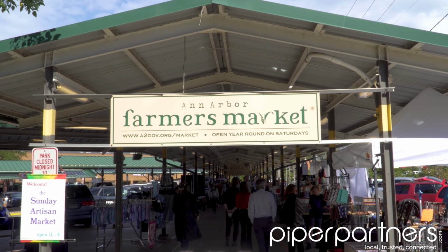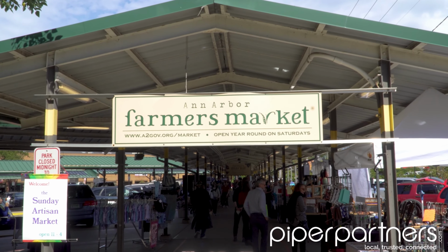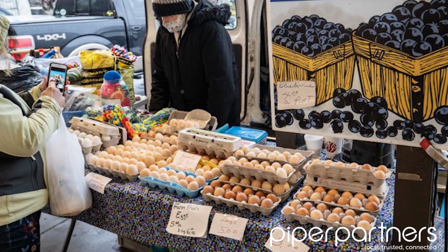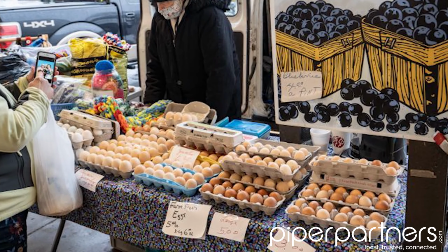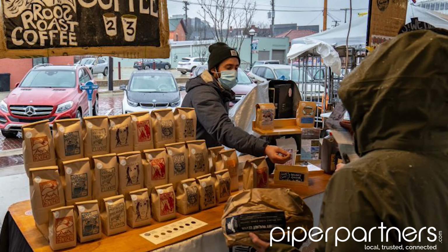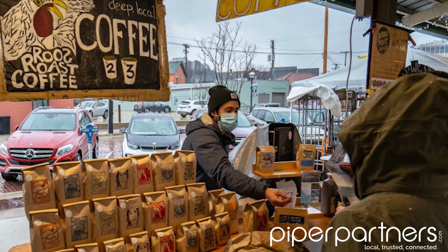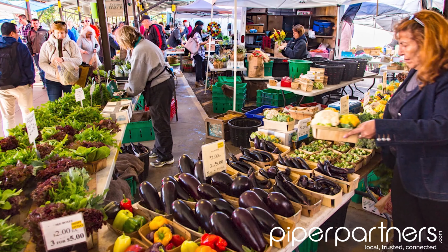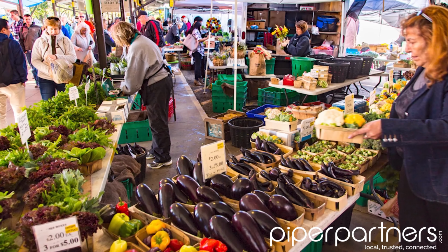The Farmers Market is an Ann Arbor institution that's been running for over 100 years, and it runs every Saturday. On Sunday, they have an artist market there. My favorites at the market, I get fresh eggs from Carol. I call her the blueberry lady because she sells blueberries in season and has frozen blueberries the rest of the year. Ruth's Roast is down there, my favorite coffee roaster in Ann Arbor, not to mention seasonal produce. So why not shop locally? And Ann Arbor does shop locally.